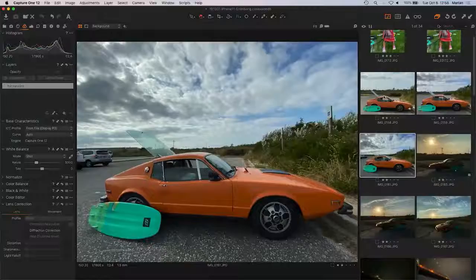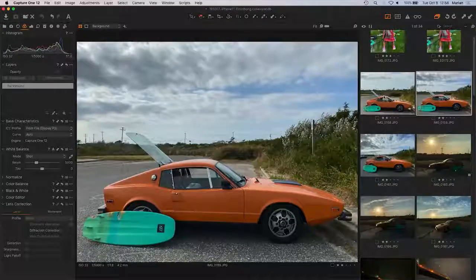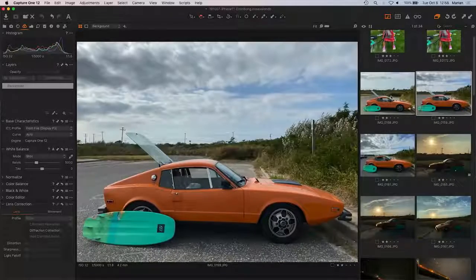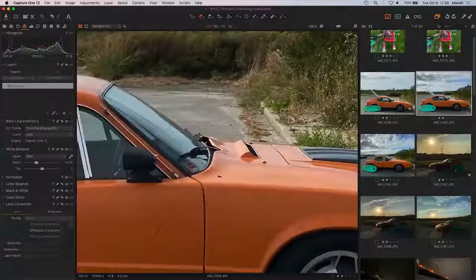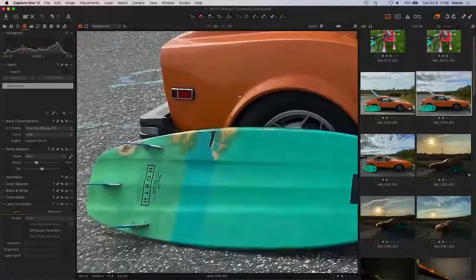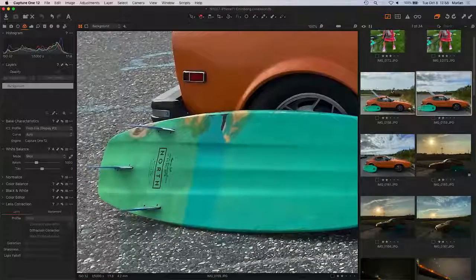All right, here we go. I found this little orange car and wanted to take 3 photos, one with each lens to get a comparison in sharpness and in detail. The regular lens, which is basically an equivalent of 26 millimeters, is the lens that has the biggest sensor, and it is quite obviously also the sharpest lens, the lens that has the most detail.